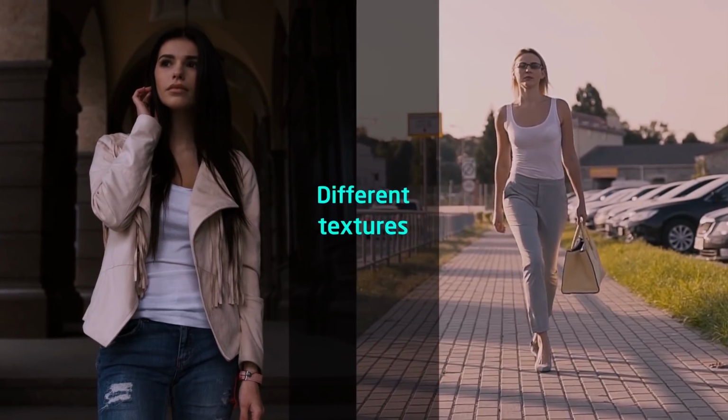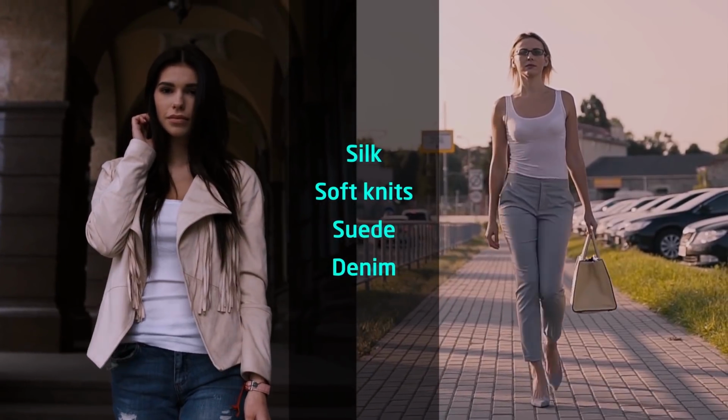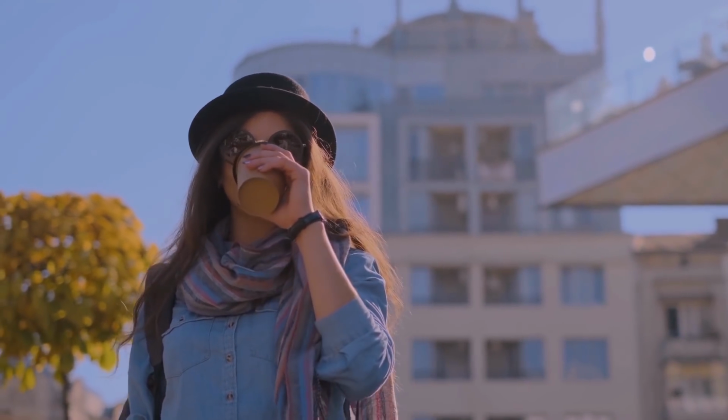12. Mix several textures in a single image. Combine different textures such as silk, soft knits, suede, denim, etc. Your image will become much more interesting without additional accessories.